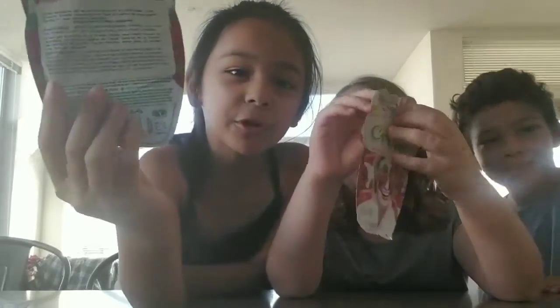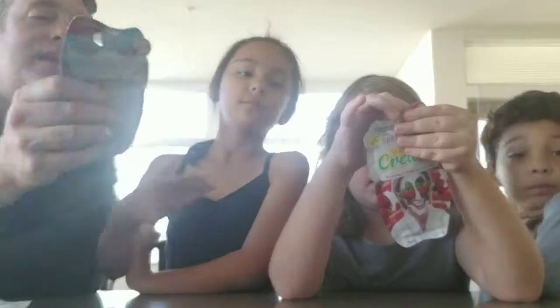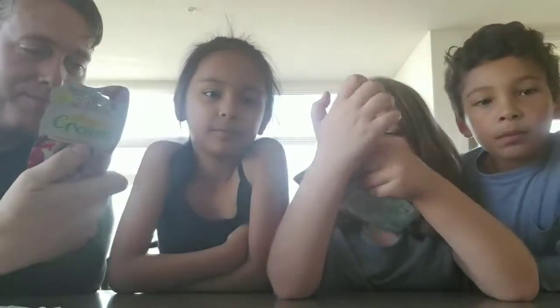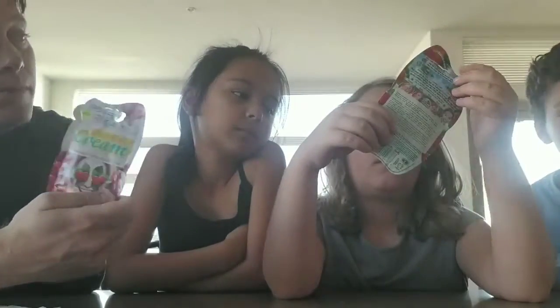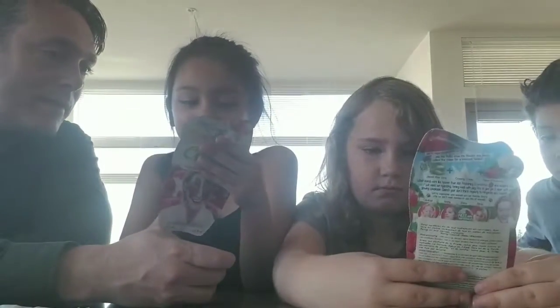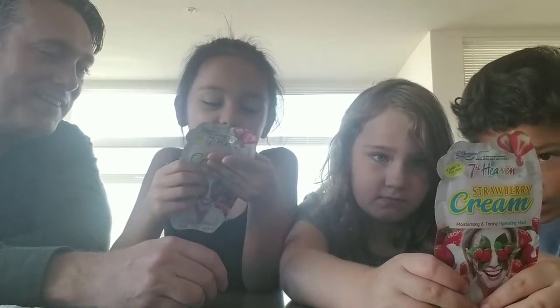And we're gonna do the face mask challenge today. Yep, yeah. We're doing the strawberry one. So what these are is a facial mask. It's called strawberry cream, and it's actually from Holland. Can you read any of that stuff right there? On here. Yeah. What sounds more like heaven than skin freshening strawberries and moisture rich cream?